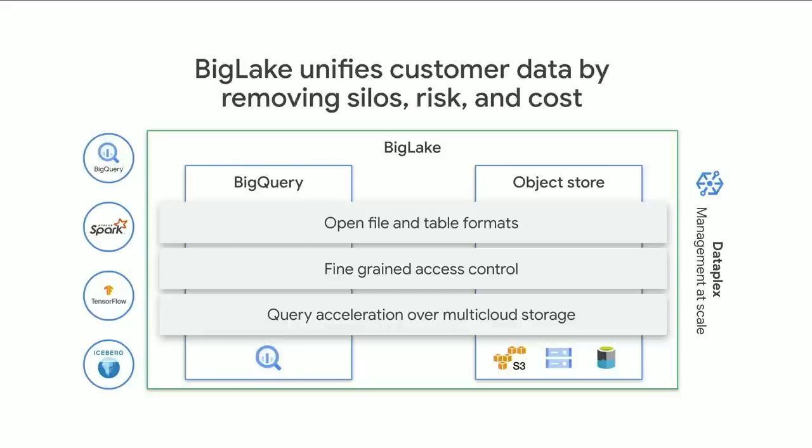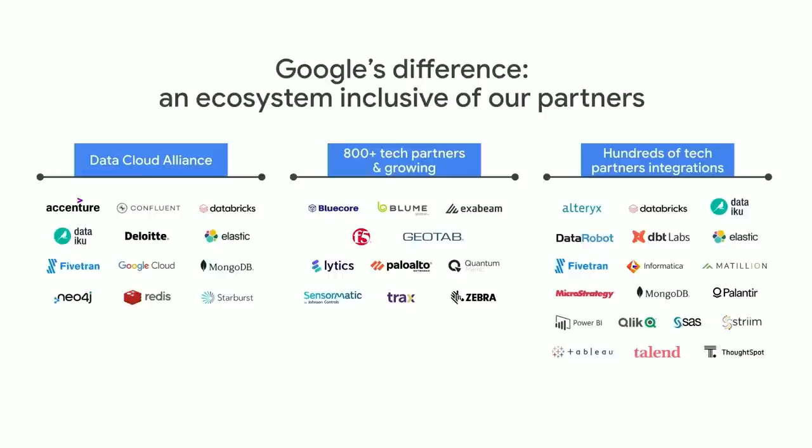with their SQL pipelines. As of today, over 800 software partners power their applications using our data cloud, and 40 data platform partners like dbt, DataIQ, and Tableau support BigQuery through certified integrations. And customer adoption continues to grow, fueled by the ecosystem initiatives like Data Cloud Alliance.